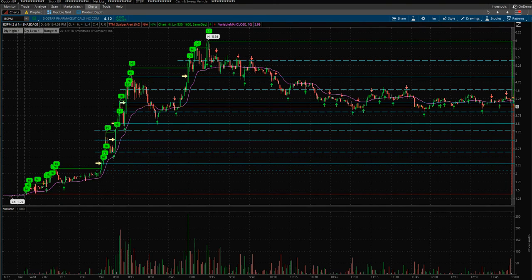According to my records, the float is like 1.77 million, which is tiny. If you are new to trading and you don't know what float means, it's the amount of shares available to trade. Simple supply and demand. The more shares there are to trade, the slower a stock will move. The less shares there are to trade, or the smaller the float is, the bigger the volatility. The more the stock can move either up or down.